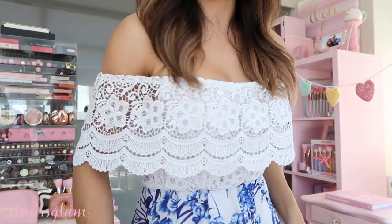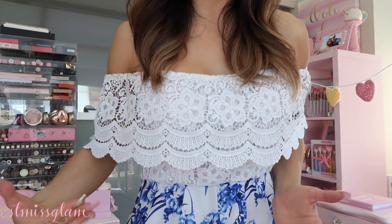My hair is kind of crazy after filming. I'm wearing this cute little romper today. I thought it was really cute and summery.